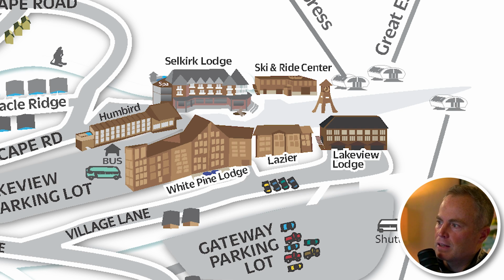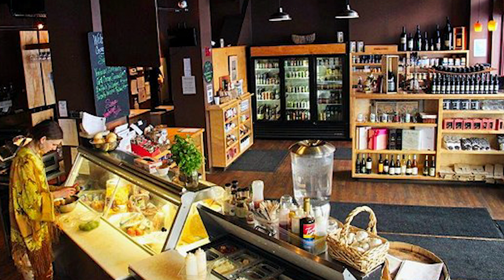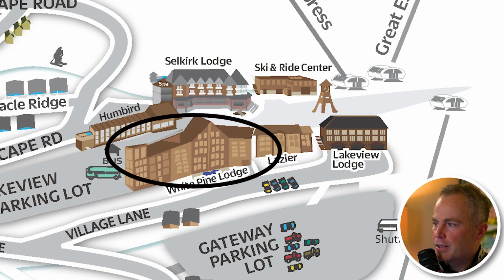Next is the White Pine Lodge. And this place gets overlooked a lot, but Gourmandy does a great job. If you want something semi-healthy, and it used to be well known for getting wine in there, but it has a wine bar, you can get beers from all over the world, I'd recommend Gourmandy.